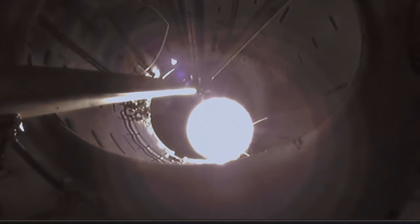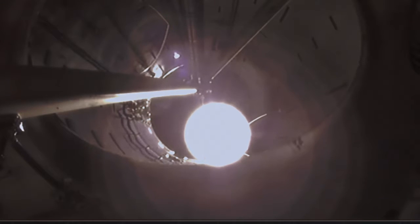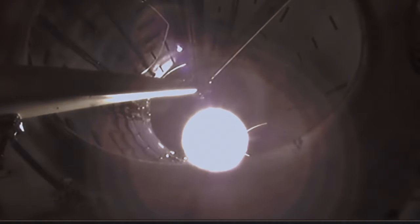Merlin vacuum nozzle. Of course, at the very other end of that stage is the Bangamandu Satellite 1. Right now, that Merlin vacuum engine is glowing.